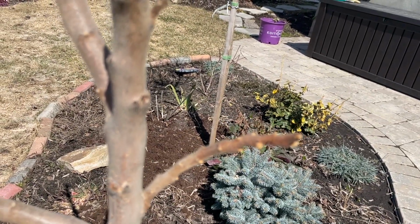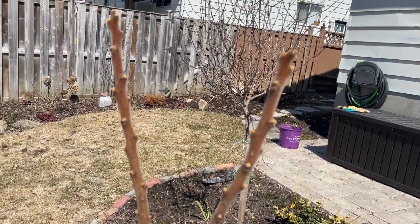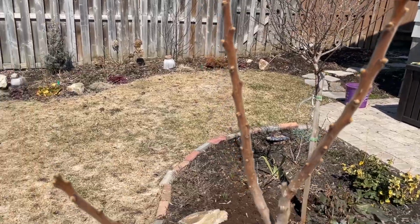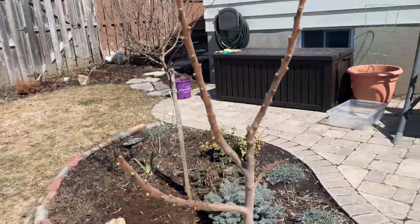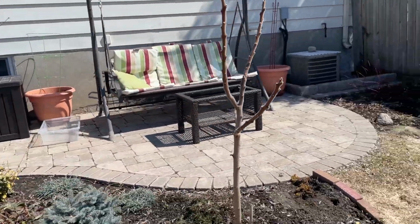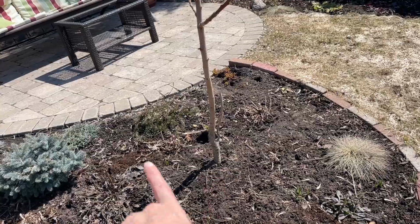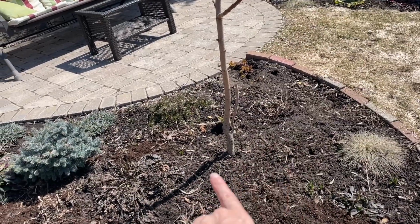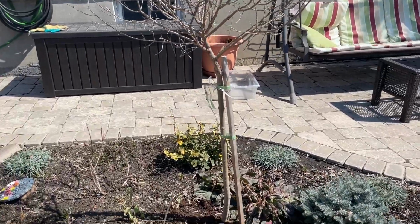And it's tiger eye sumac. It's a cultivar of our native sumac, so it's pretty hardy here, and it grows pretty fast. But as a cultivar, they made it so that it wouldn't be aggressive, so I'm not going to get as many suckers as the regular sumac, apparently.